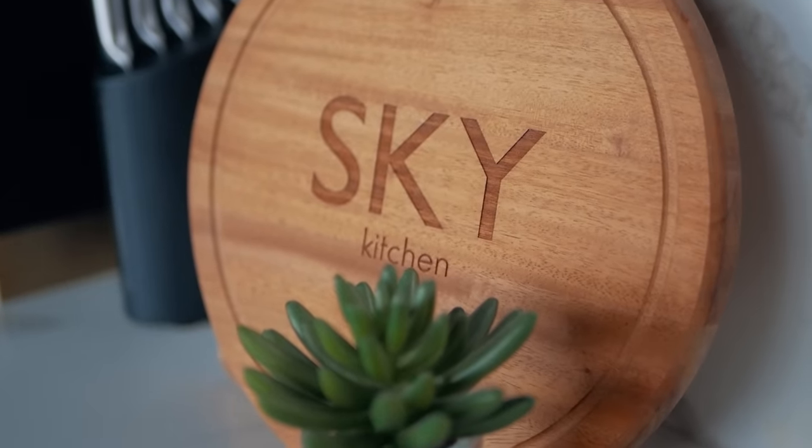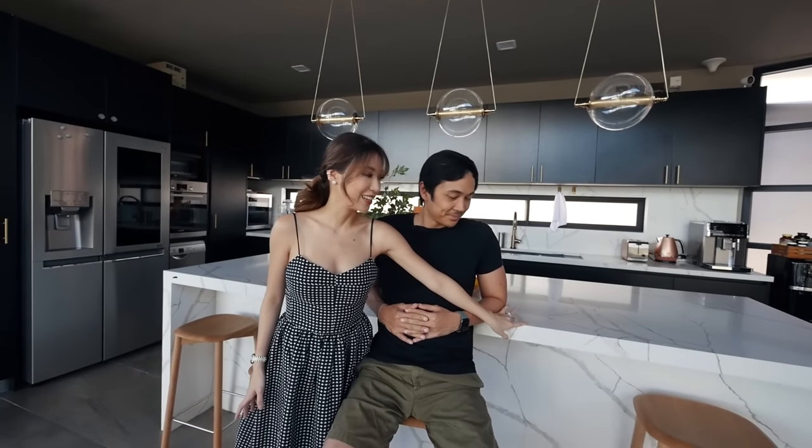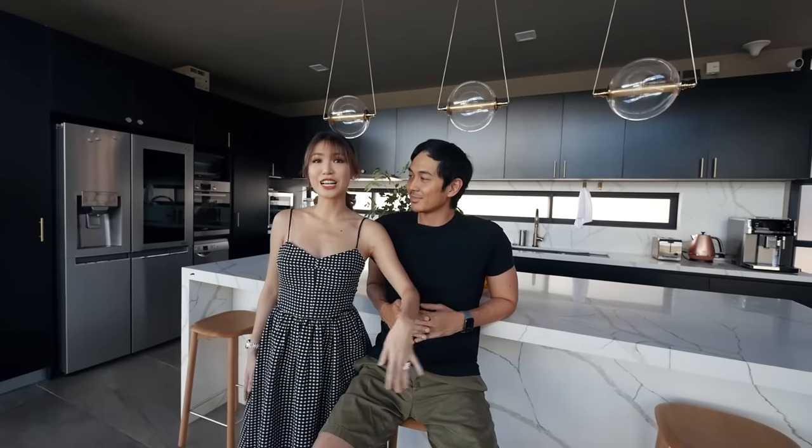So the kitchen we made sure is very practical yet still beautiful. So the counter that Slater is leaning on is actually marble looking, but it's made of quartz so that it's more durable. It's heat resistant, wow, right? I've taught you a lot. Yes. Good job, young Padawan.